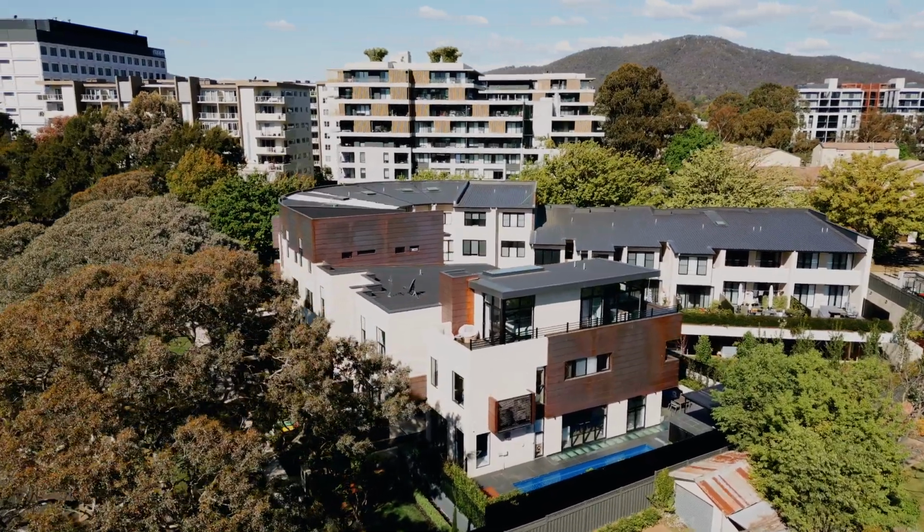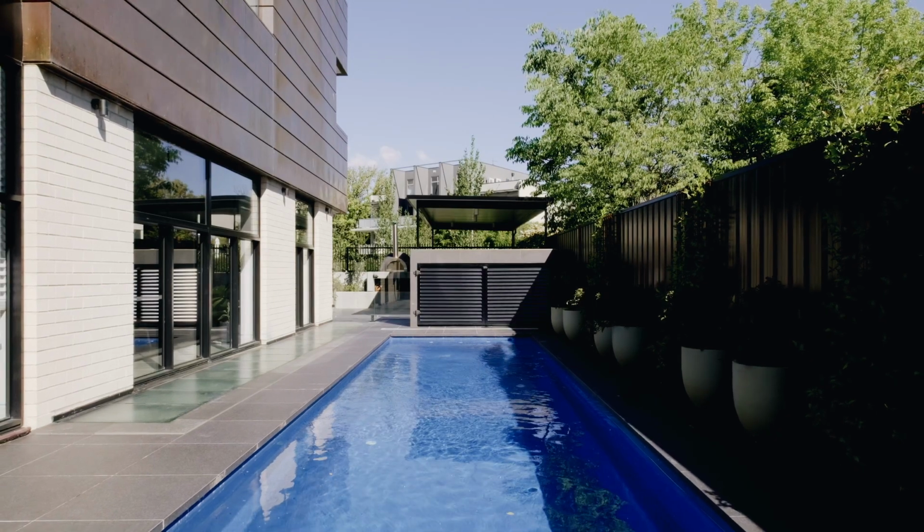It's not every day that an award-winning developer's own home comes to market, especially one as crafted to inner city living as this. Ladies and gentlemen, let me show you 18D David Street in Turner from the Hive point of view.